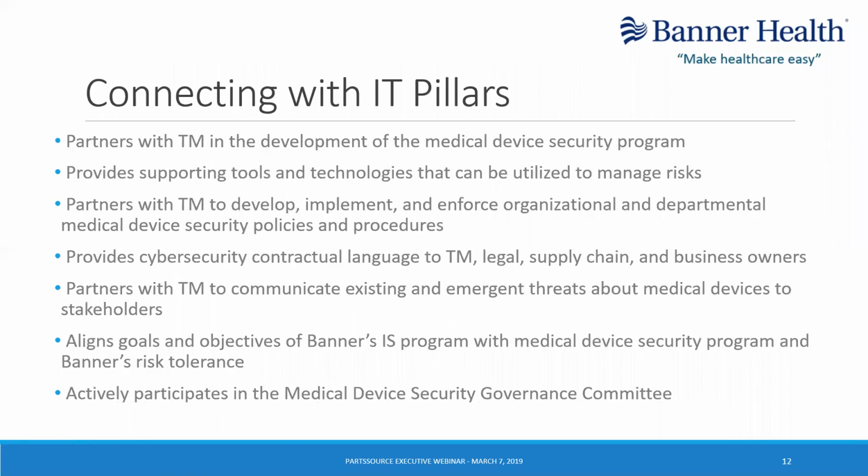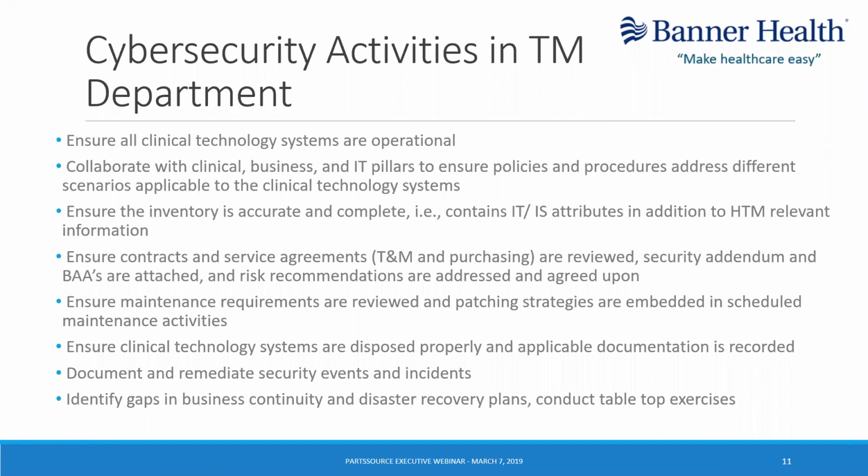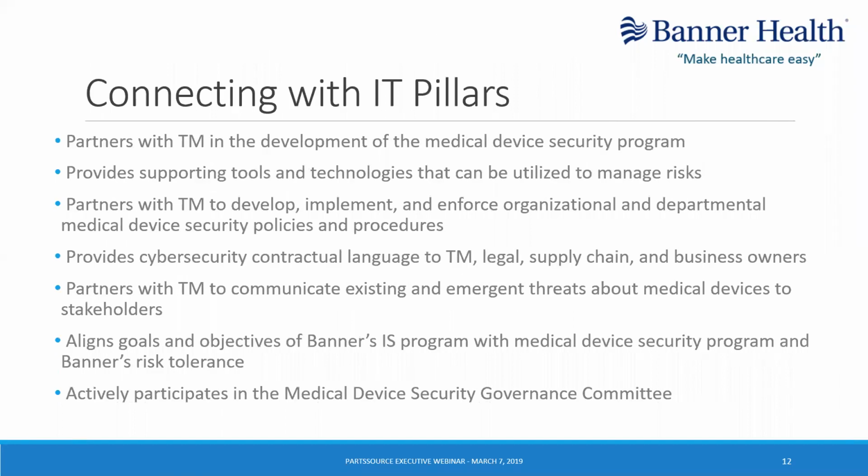All right, so all of the work that I just went through here is the activities within the tech management department. All of that is done together with our IT pillars. We work with them to develop the program to identify and evaluate tools that can support our technologies. We work very closely with governance, risk, and compliance to have the right set of documentation and also with legal and supply chain partners to document the right contractual language. Our overall program goal is to align ourselves with Banner's information security program and work alongside to better manage and reduce the risk due to cybersecurity.